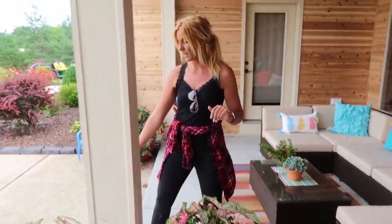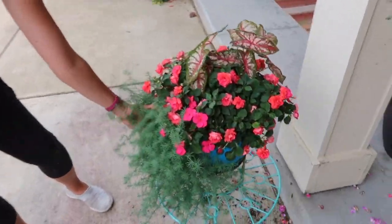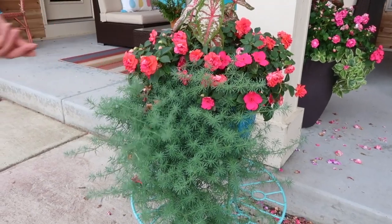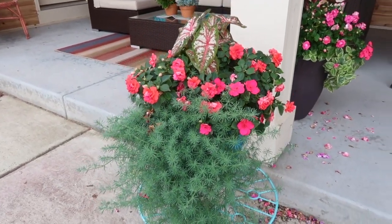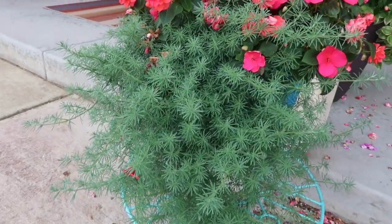Another one here as well. Same concept, only I added the lotus vine. This has been simple to grow too. Water it just a couple times a week. When the weather gets cooler, it's gonna make a red flower. So I'm looking forward to that for something different.